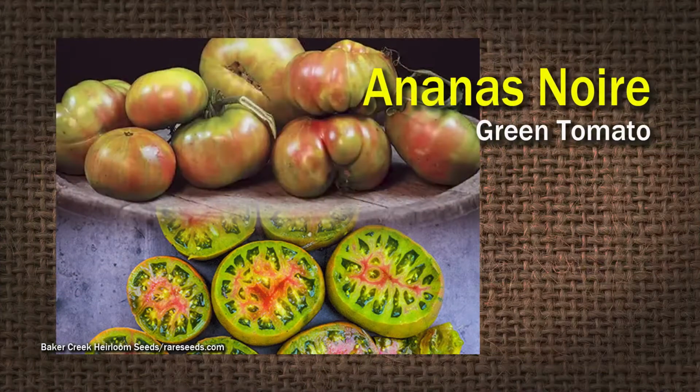Wow. My mom likes those, but do not plant a whole garden of those. They have a tart taste to them. It's not going to taste like a regular tomato, but Mom likes them a lot. Hey, I'm going with Mom. Anna's Noir is based green. We talked about that one. It's a sweet tomato, sweet, but it's really unique looking.